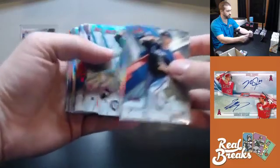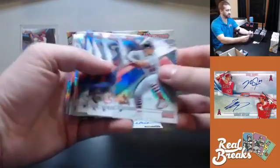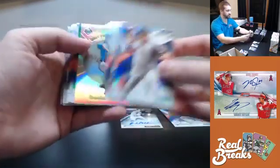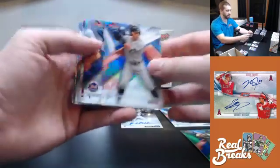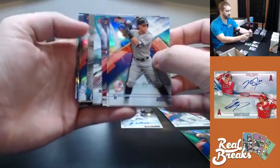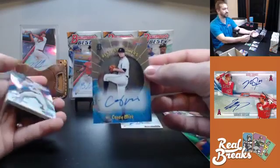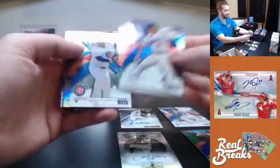Best performers. First auto, Shane McClanahan, Rays, AL East. Atomic Dozier, NL West. Purple Fowler, AL West. And a green, wow, lots of color. Green Kershaw, NL West, out of 99. Second auto. Oh, I thought that was it. Oh, it's case hit time. You guys ready? Case hit. Best performers auto. There we go for Donuts. KC Mize, AL Central, case hit.